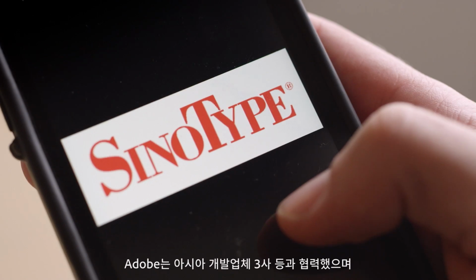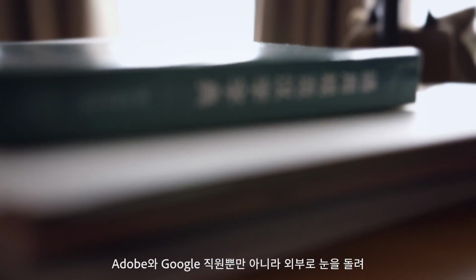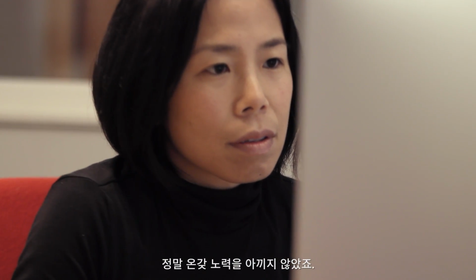Adobe partnered with 3 more foundries in Asia, and for a lot of our design reviews, we actually went out beyond our own Google employees, beyond Adobe, and we actually got reviews and feedback from other people in the community. So it was a very big effort.